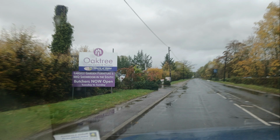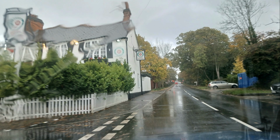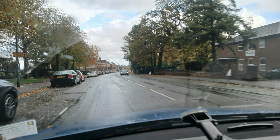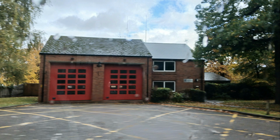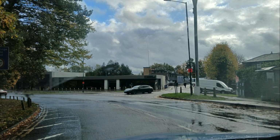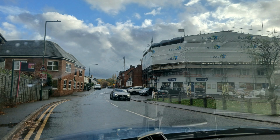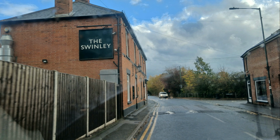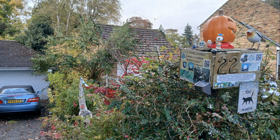Then thought, oh, I'll go over to Oak Tree and look there. And well, I did come away with that. That was very, very cheap. I can't remember, but £1.50 or something for the witch's hat. Thought, well, Samantha needed one. And something coming back through into South Ascot, past the Swindley pub, into Armitage Court and number 22.